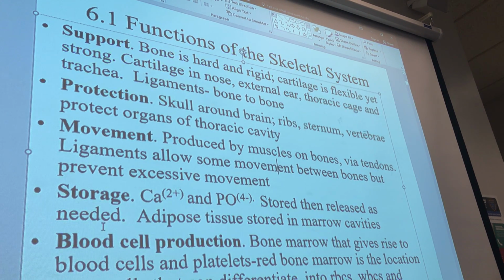Now, most of the time we don't realize that we're having this remodeling of bone tissue until a couple of things. One, God forbid, you get a broken bone. Or two, you put braces on. When you put braces on your teeth, you're reshaping the actual alveolar process, the actual joint between your tooth and the mandible. And as you're reshaping it, you're moving that bone around by causing stress.